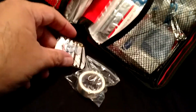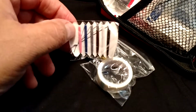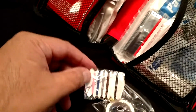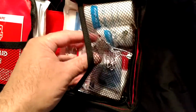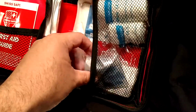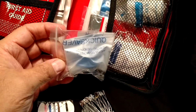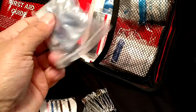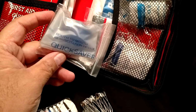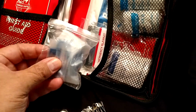Some tapes and... I guess if you have to sew yourself up, you can get pink. Nah, I'm just kidding. Okay, and all sorts of other cool stuff here. Look at this. Don't know what this is. Quick saver, mouth to mouth. Oh, has a heart attack. Pow! Okay.